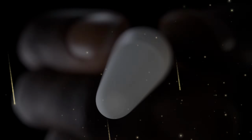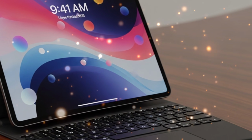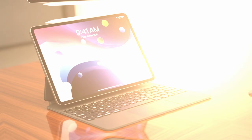The tech world is buzzing, and the rumors coming out of Taiwan and Shenzhen are painting a picture of a device that is aggressively powerful. We are talking about the A18 chip. Yes, the same architecture that powers the flagship iPhones is finally trickling down to the most affordable iPad in the lineup. But why now? Why would Apple give its cheapest tablet so much power?